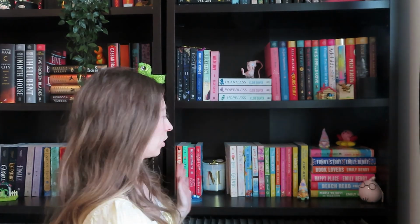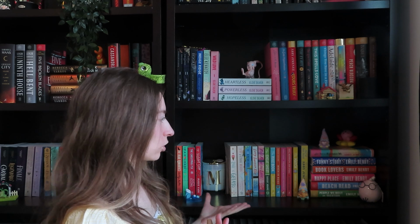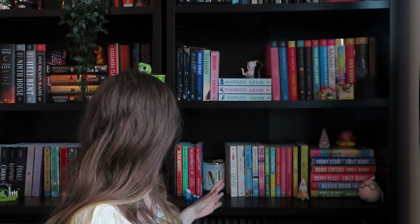So then going down a shelf, this is my favorite shelf, aesthetically. This is my colorful, pretty romance shelf, and I just love the way it looks.